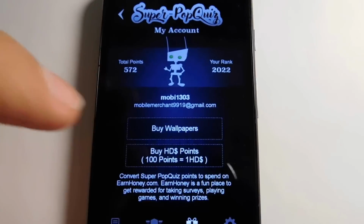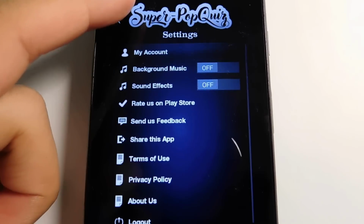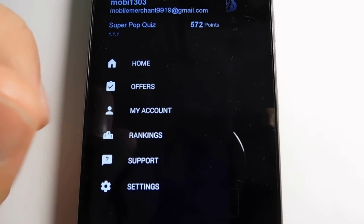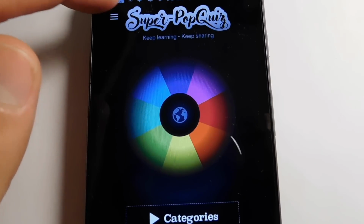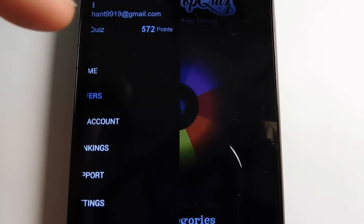So that's that, and if you go down here, you can see different settings, just basic settings. There's not much to this app actually, it's very bare bones, but it's a good way to earn money. Now if you go on the little menu bar right here, you can see some more ways to earn money in the form of offers.